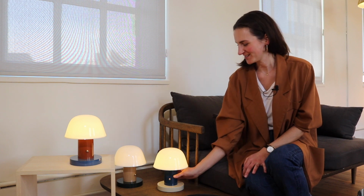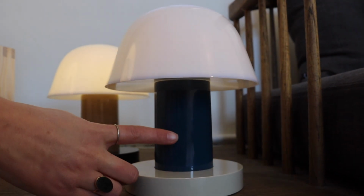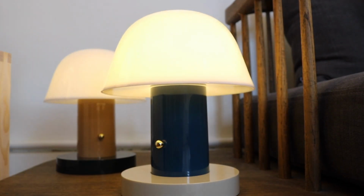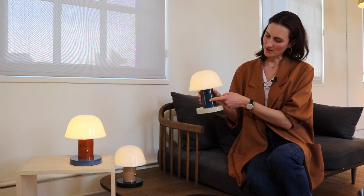So this is another light by Jaime Hayon for AndTradition. This is the Setago. Seta is the Spanish word for mushroom, so you can see where that comes from. It's a nice little cordless guy, rechargeable via the USB in the back, and it has a nice little 3-step dimmer.